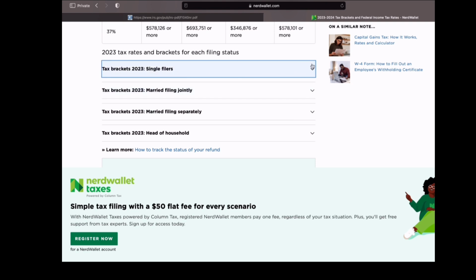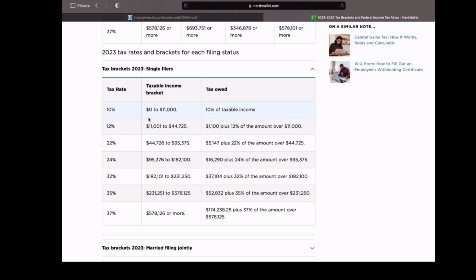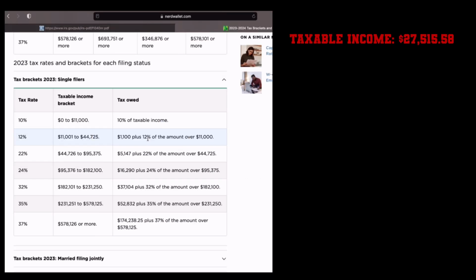You can scroll down and select the one that applies for you. If you are single filer, then click on this. So see where your income falls based on these incomes. So if your income is 0 to 11,000, it will be 10% of the income. My taxable income is 27,515, so it will fall in the second bracket. So the thing to note is that it's not taxed at flat 12%, but it's a marginal tax slab. So for me it will be 1100 plus 12% on the amount over 11,000.